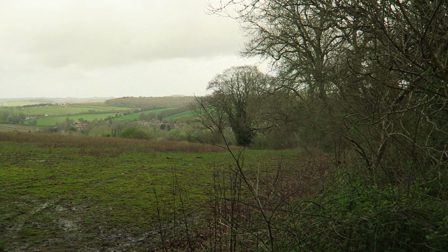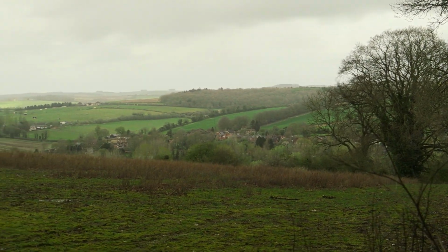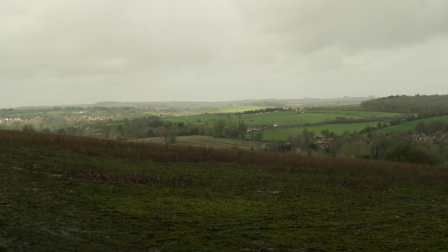There's the valley behind us, river valley even, and the town of Merlin's Barrow.